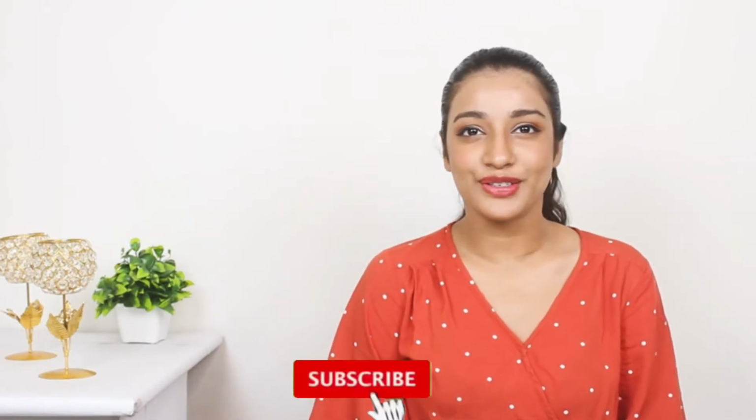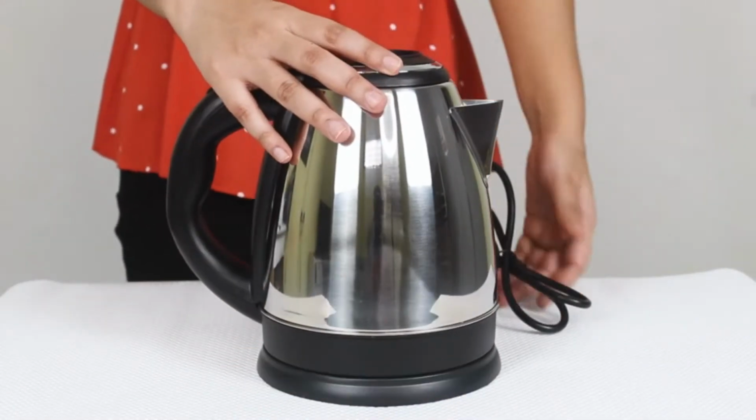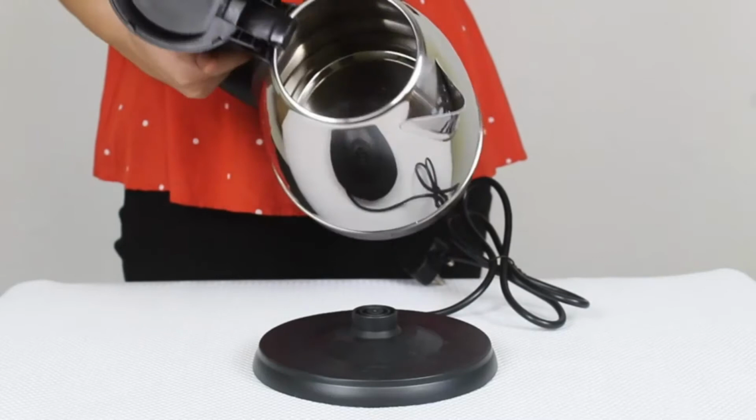Start with here. I love how versatile a kettle is. You can use it for so many different things in the kitchen. This electric kettle by Butterfly is an absolute kitchen essential. With a superior quality stainless steel body, this one is durable and very easy to handle.